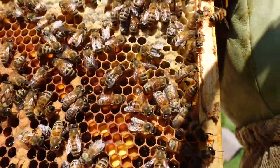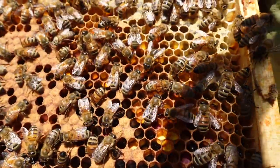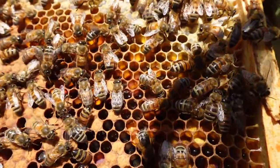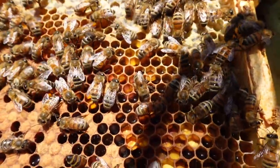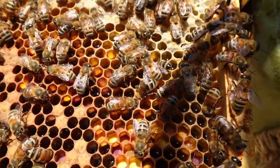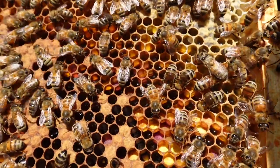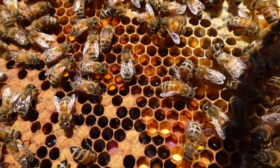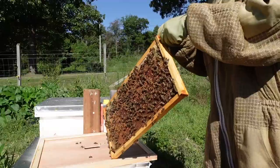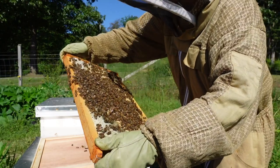I want to get a little bit better at knowing the different shades. I know that when blackberries are in bloom, they have a really pretty gray colored pollen, but I am not sure what brings the purple pollen. So if anybody knows, feel free. But in the meantime, I'm going to have to do some research myself. Isn't it pretty? Absolutely, a very pretty frame for sure.